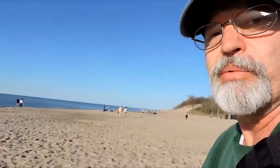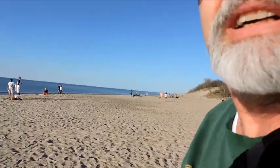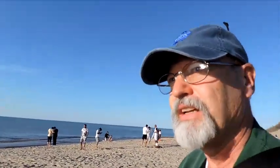You can see there's a lot of people down there. Walk as steady as I can. Hopefully the wind's not going to affect us too much. Now we're going to go down and take a look at the water. Big draws is garnets, the other one's beach glass. So you can find that along the beach.